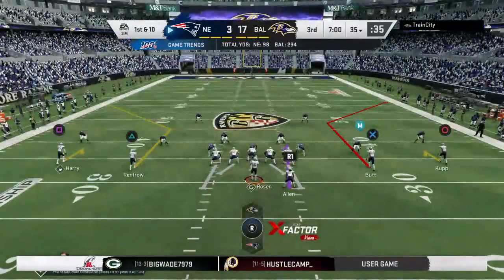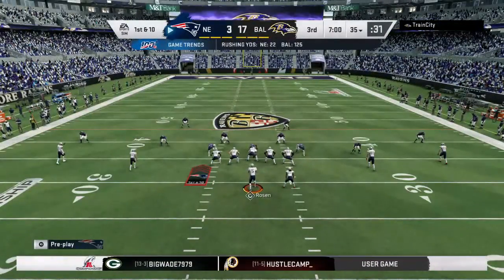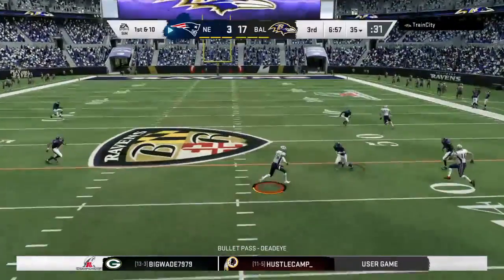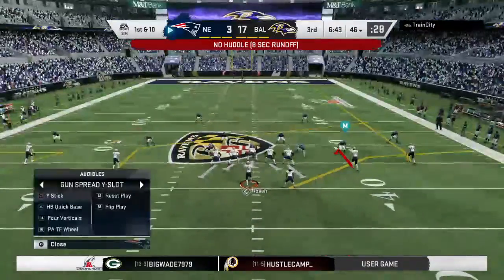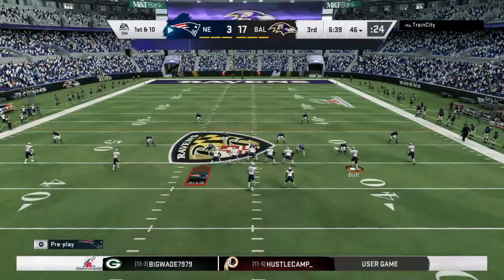The Pats at the line, ready to go. They have the ball here for the inaugural drive of the second half. Pretty big deficit, though. We'll see what adjustments were made in that locker room. And I never want to make something more important than it actually is, right? I don't want to create more hype than what is there. But I'm doing it, though. This is a really important drive.